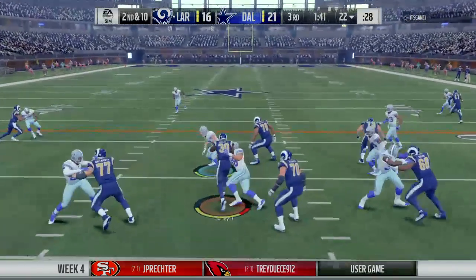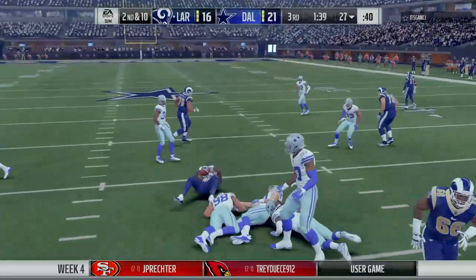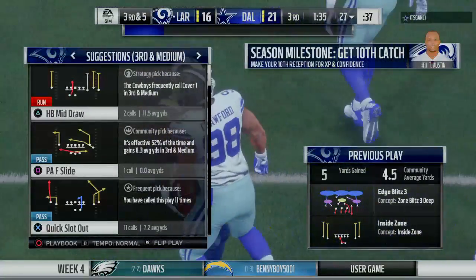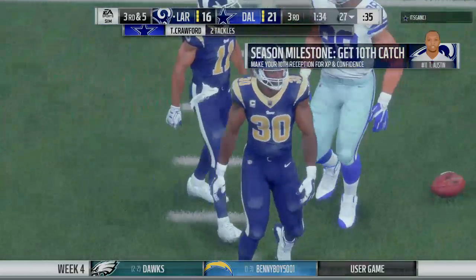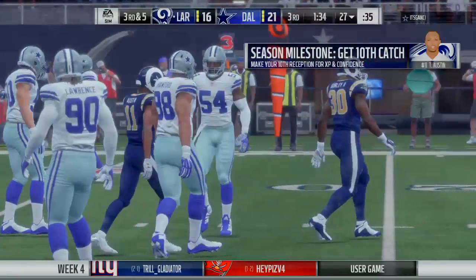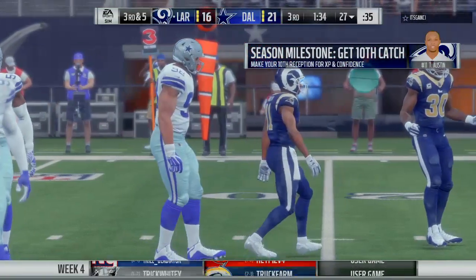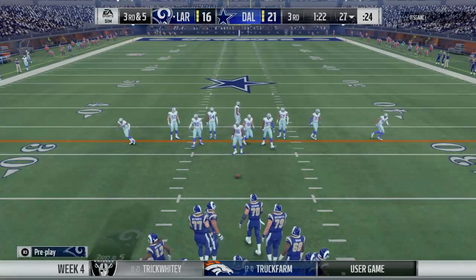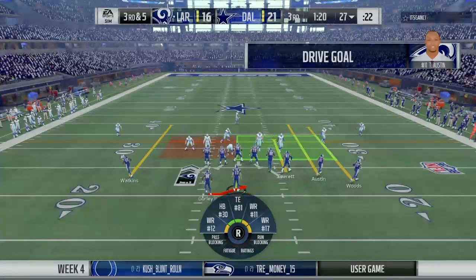Here comes a 20th carry for Gurley. And he'll be taken down right around the 27. It'll be a pickup of 5, and that leaves him with 5 more. 3rd and 5 now. That second down play call was not to pick up the first down. It was to accomplish what they did, to get them into a manageable 3rd down, because they had the incompletion on first down, so they were behind the sticks, so to speak. They needed to make up some ground, and they did.